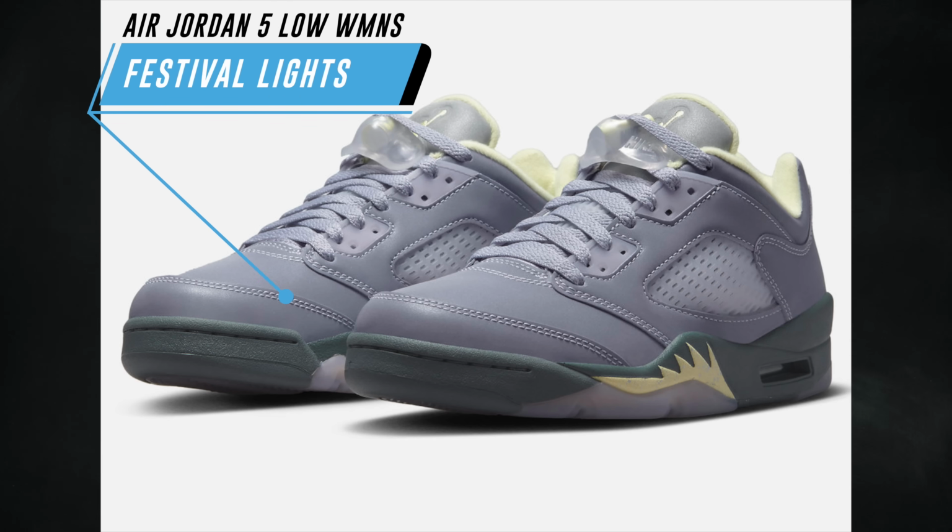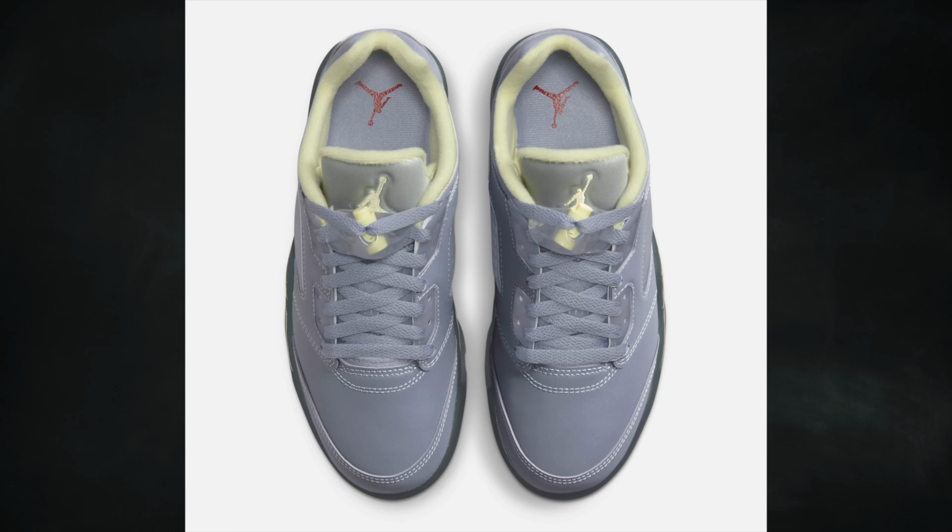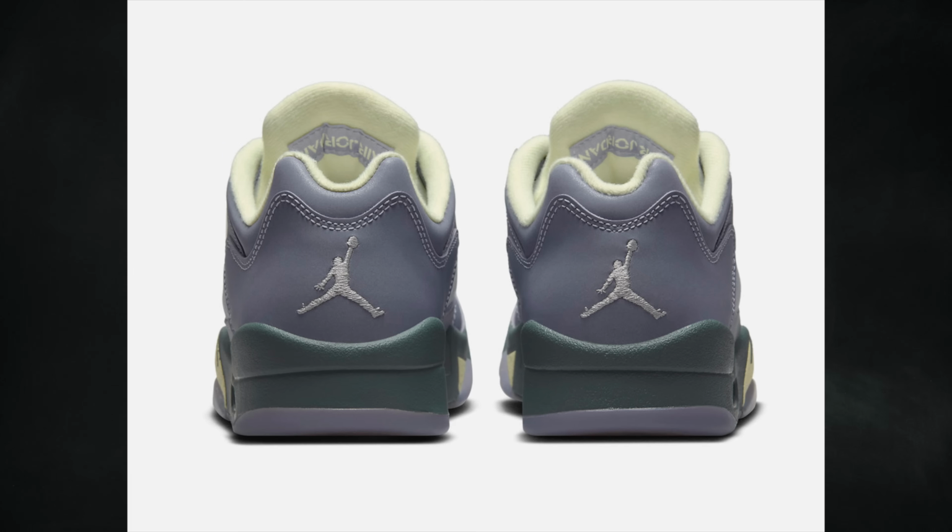aka Indigo Haze. Now this is a women's exclusive, not dropping in extended women's sizing, and the official colorway is Indigo Haze, Fire Red, Metallic Silver, Alabaster, and Flint Gray. These will be available at most retailers, and they drop on June 8th. The retail price will be $180.